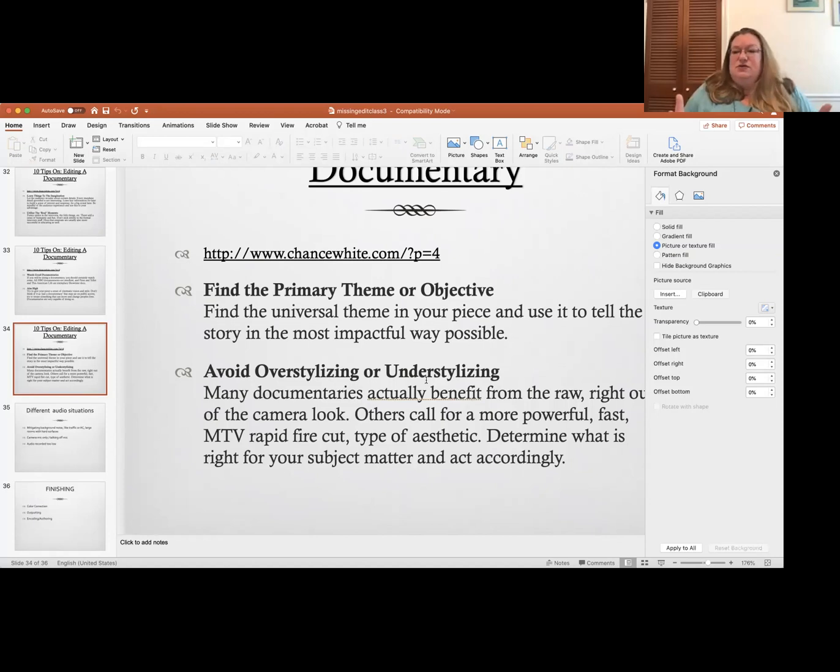Sometimes just the raw natural story is really what you need. And again, just make your editing as invisible as you can. And that is what's most powerful. Authentic is very, very important to people.